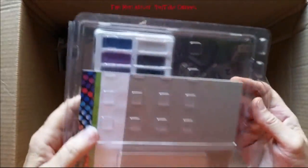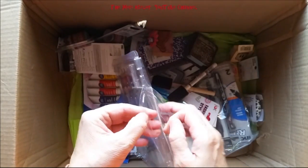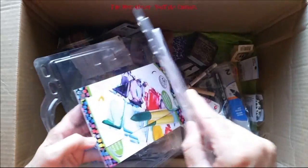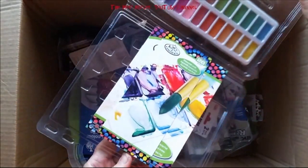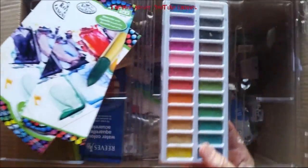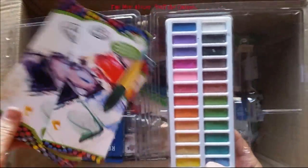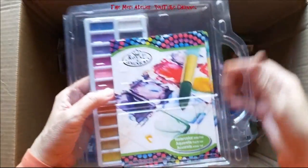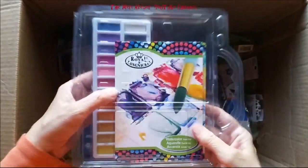This looks like another... Well, let's open it up before I say anything. Let's see what's inside of here. I don't want to misspeak. This is a Royal and Langnickel. Oh, look. You know, Royal and Langnickel do pretty good. This is wonderful. These will get used, Deborah. Thank you so much.